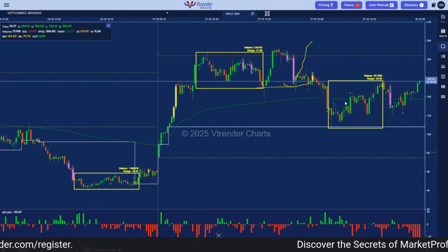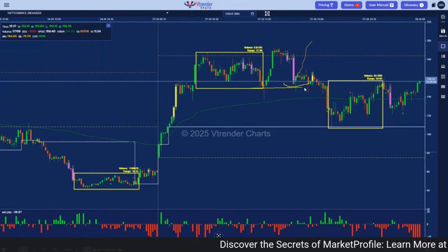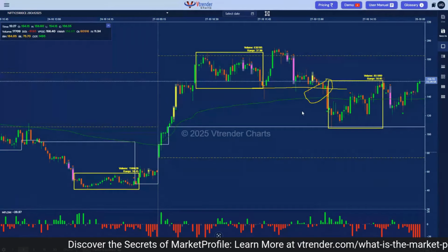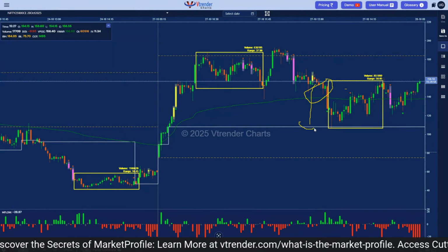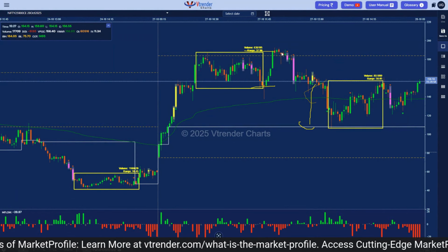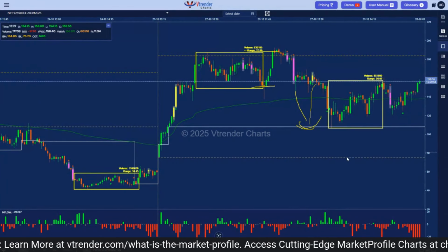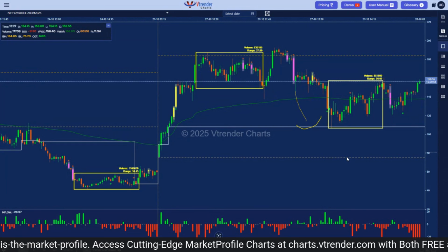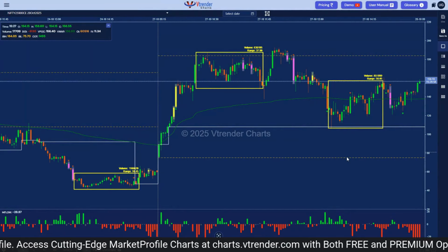And then again later in the day when we broke this micro balance low, it went on to give us this one target of this micro balance on the downside. So these are live example latest trades which have happened, and this is why I wanted to show this chart, and this is what we need to do.